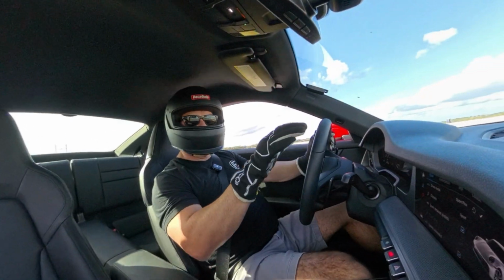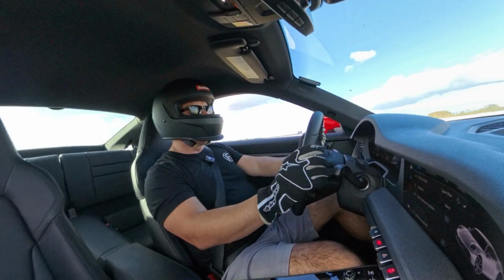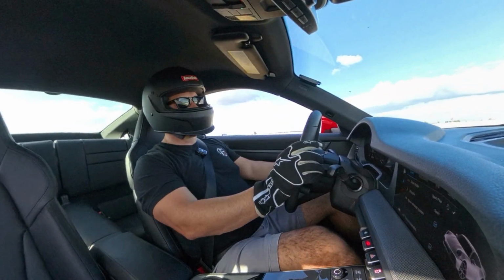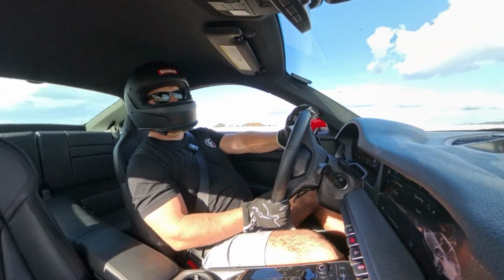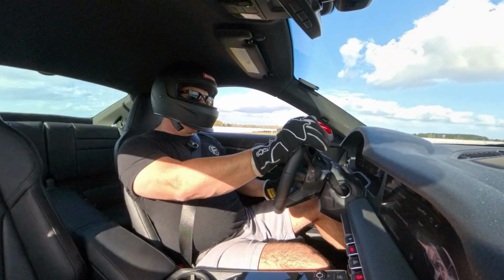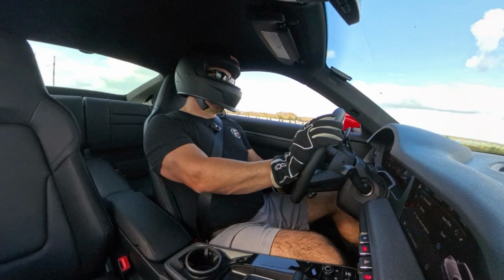I just feel it more in the front end where it just doesn't have as much grip, so it has a tendency to oversteer slightly on entry, under braking, and then the car itself just doesn't really rotate super well without the application of throttle and using the throttle to power steer with the car.